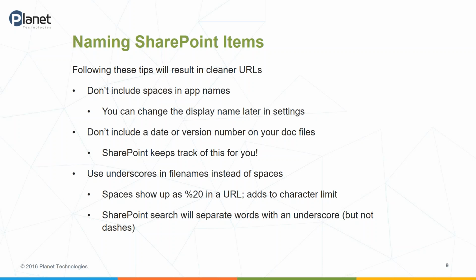So the alternative to that is to use underscores. Now SharePoint search will separate words with an underscore. So if I came in and named my file manage underscore a underscore blog, it knows that those are 3 distinct words. It won't do the same thing with a dash. So your choices are spaces or underscores. Now this goes back to your planning. If you know you're going to have a lot of folders, that %20 may make a big difference in reaching your character limit. If you know that you're going to use custom columns and metadata, you can go ahead and use the spaces because you don't have to worry about the extras in your URL. So those are just some things to think about.